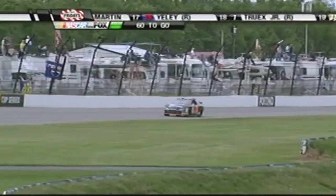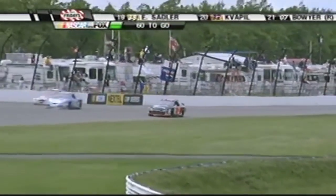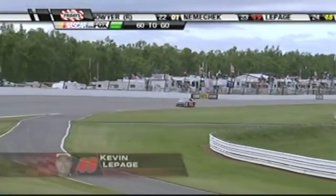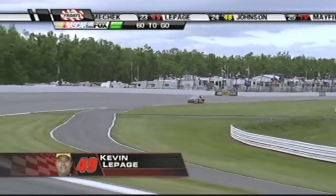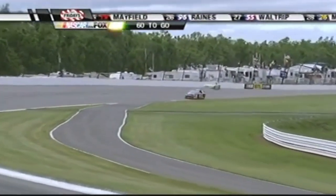Need to add Dale Jarrett to the list of cars that's in the garage area with brake problems. And we saw David Stremme earlier. This is Kevin LePage, who is coasting, and I don't think he's going to make it. I don't think he was out of gas. I heard him go by with a sour engine. I think that may be his issue, but he's not going to make it. He's not even going to make it to the entrance of pit road.